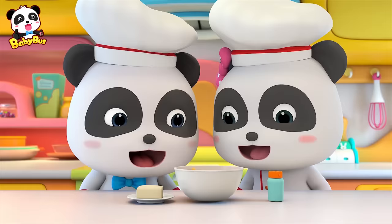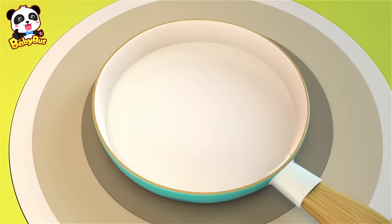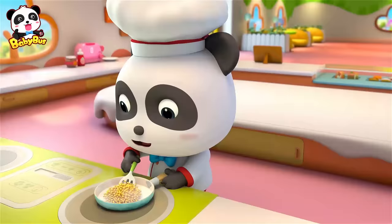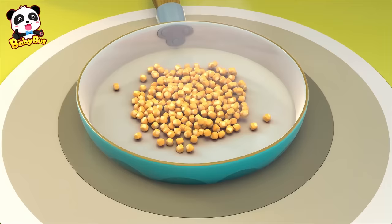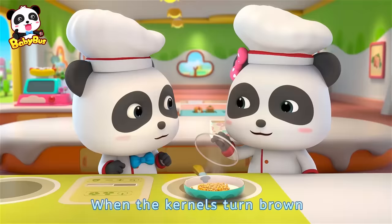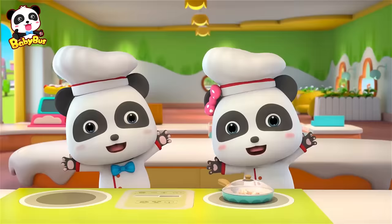Making popcorn, let's start! These are the kernels for making popcorn. Add some butter, then the kernels. Fry, fry. The butter makes them smell so good! When the kernels turn brown, cover the pot! When it gets hot enough, the kernels will start to pop! And they'll turn into yummy popcorn! Pop, pop! Pop, pop!